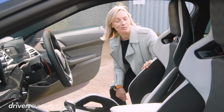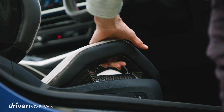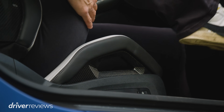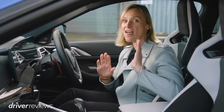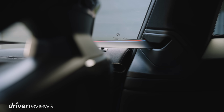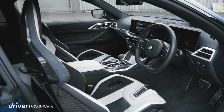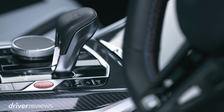Some experience jumping hurdles is required to get in because this side bolster is really high and you do have to hoik your trailing leg up and over. Then you almost have to dislocate your shoulder, well I do anyway, to reach back and get the seatbelt. But once you are inside, hello interior.